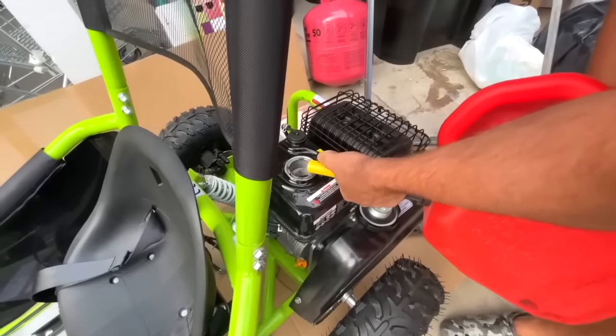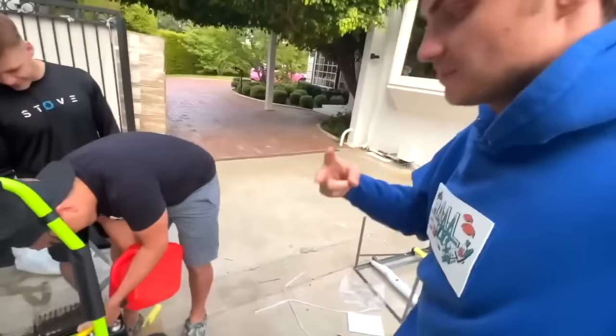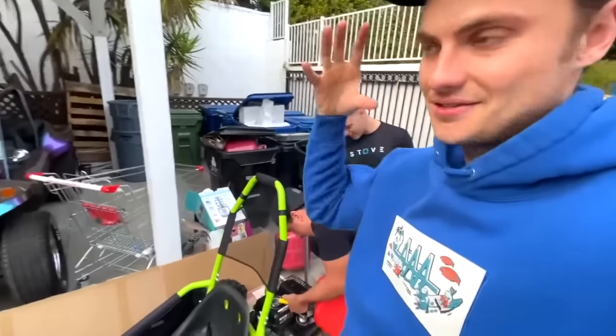She's thirsty, guzzling. So that's the biggest thing, guys, this is a four-stroke engine, twice the displacement. You can see how much bigger the engine is. It's huge. The last engine was like the size of my hand, like a small football.